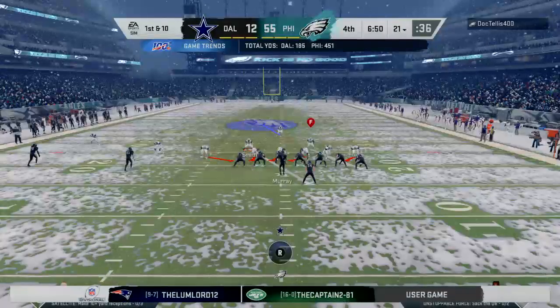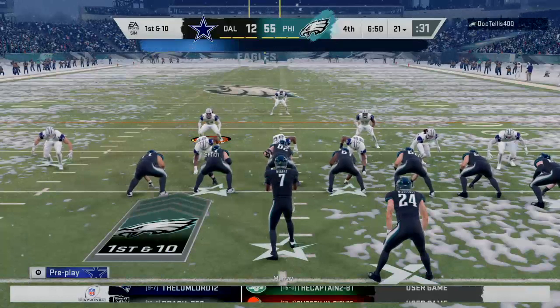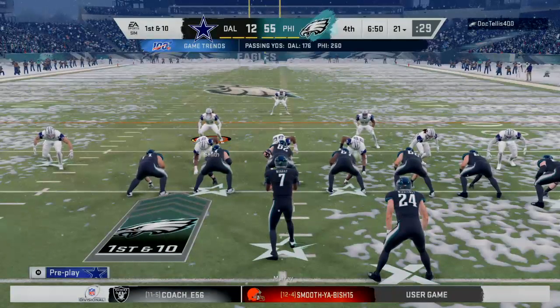Already at the line, this Philly offense set to go. And this game comfortably in hand. The scoreboard speaks for itself, but you still got your starting quarterback out there. When do you go to the backup, let him get some time?